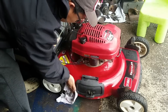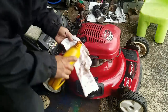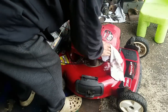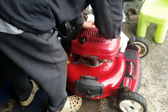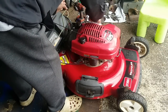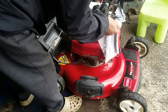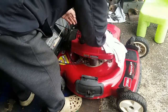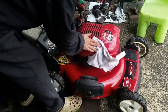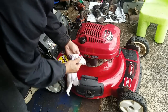But man, oh man, does it make a difference when taking pictures and stuff. You know what I mean? Just put some on a clean rag, just shine it on. Beats waxing, for sure. Gives the appearance of a very well kept machine. See that? See how nice that looks?